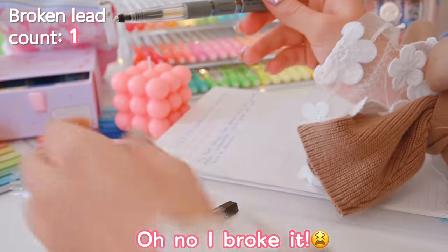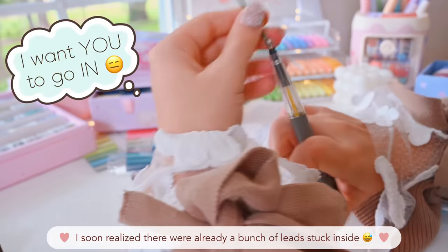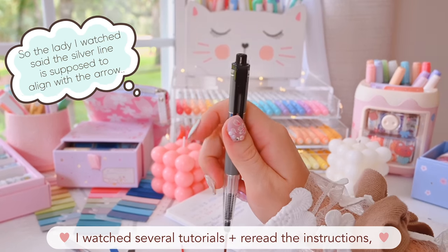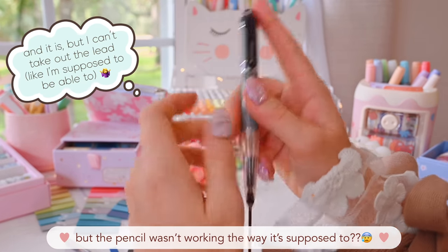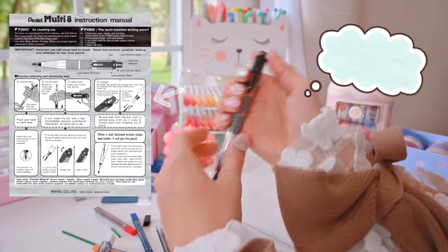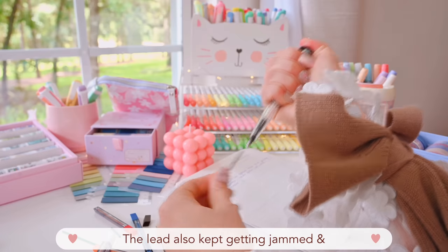Oh no, I broke it! No! Oh my gosh, I broke the lid. I'm so bad. Okay, I'm so sorry. But I want you to go in. Get out. Wait, there's a red in here too? I'm so confused. So the lady I watched said that this has to line up with the arrow with this. And it is. And then I can't take it out. It gets stuck.